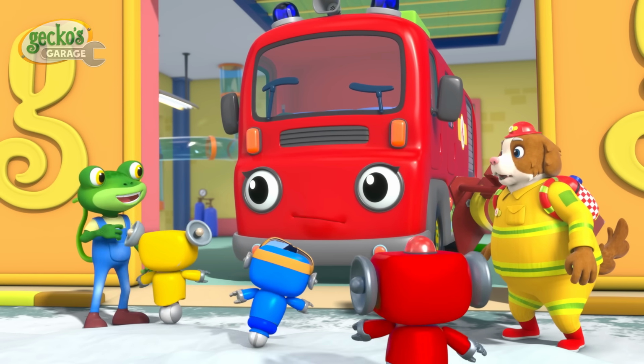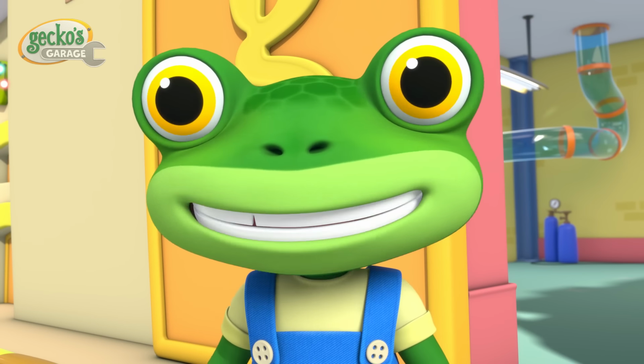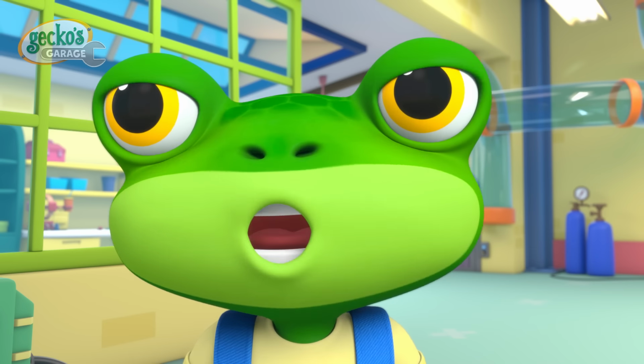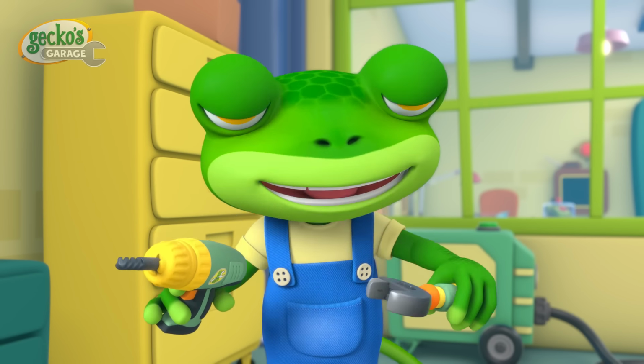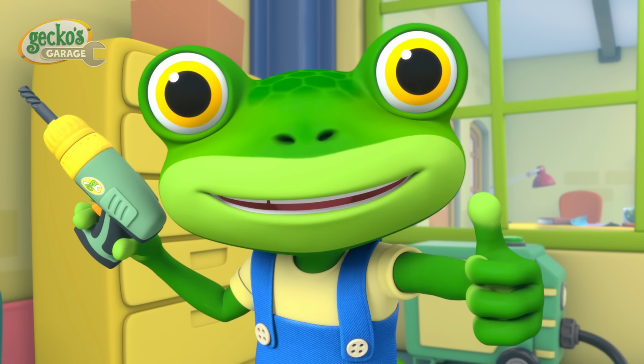Aha! I know how to make an ice rink. We'll turn Fiona into an ice resurfacer! What tools do I need? Wrench! Drill! Gecko's Garage, time to fix! Gecko's Garage, let's fix this!